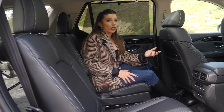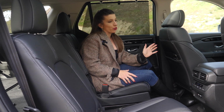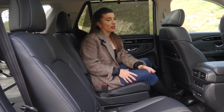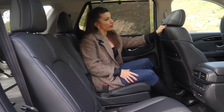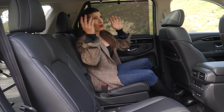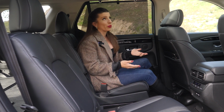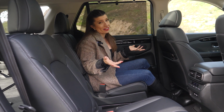I think that technology changes so quickly, and it's a lot more accessible for people to just have their own tablets that can either attach to the headrest. They make a lot of accessories for that, or even just to hold it in your lap. And instead of that, you have a gorgeous panoramic moonroof that I think is really nice to look at instead.